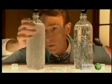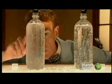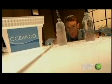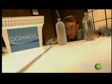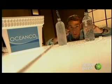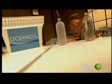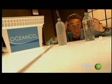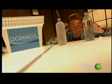Look at the bubbles. There are a lot more bubbles coming out of the warm bottle than the one that's cooler. The same thing happens in the ocean. The cool ocean can hold more carbon dioxide dissolved than the warm ocean. So as the world gets warmer, the ocean gets warmer, more carbon dioxide is released into the atmosphere, and that makes the greenhouse effect stronger, and the world gets warmer, and the ocean gets warmer. It's a positive feedback loop.